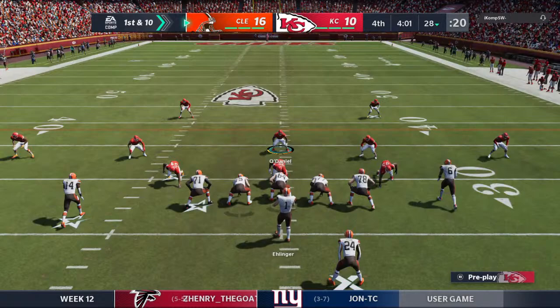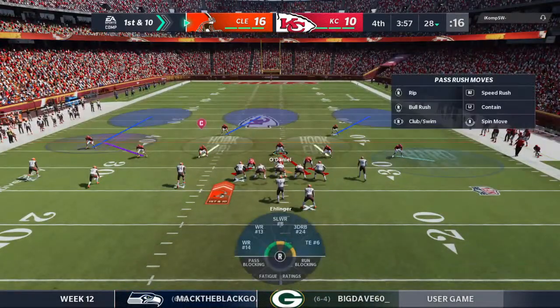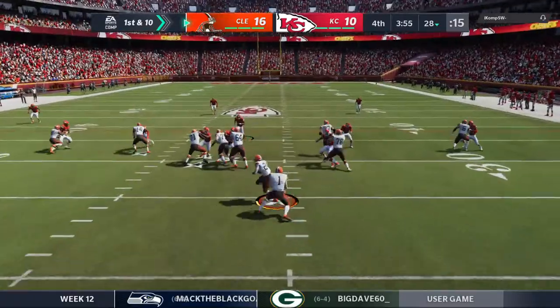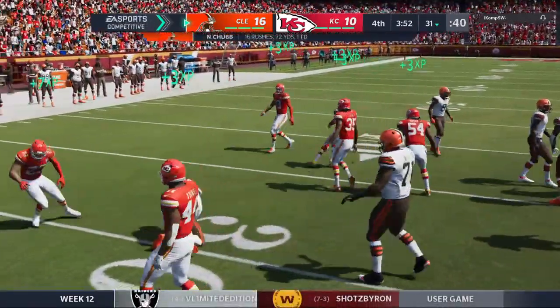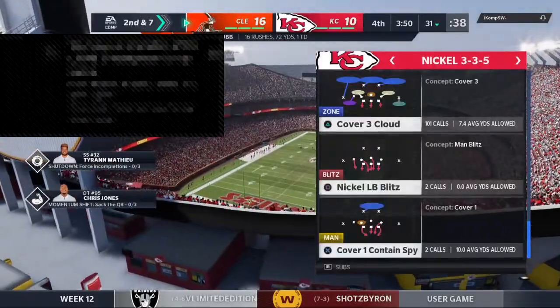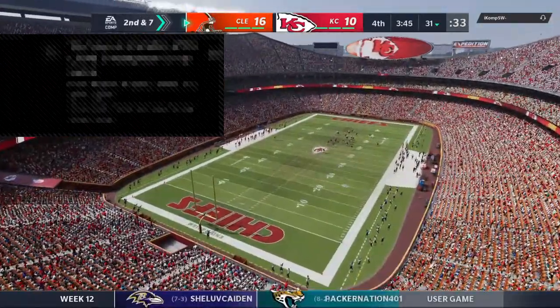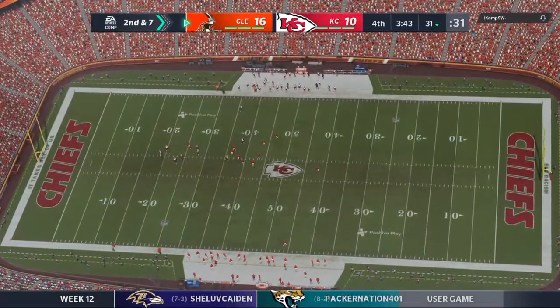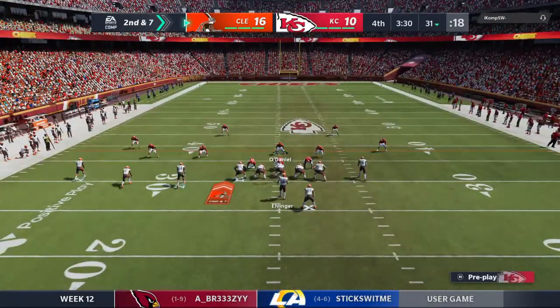Here we go, here we go. 60 Eagle, 60 Eagle. So 5 and 6. That's great. Nothing was decent. Nick Chubb on the carry. Armani Watts brings him down. I know this dude's going to go for it on fourth down no matter where he is. Seven at the 31-yard line.